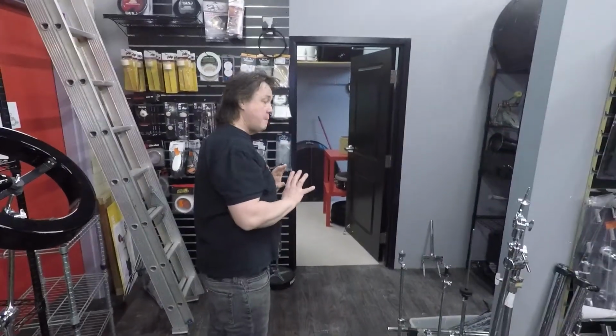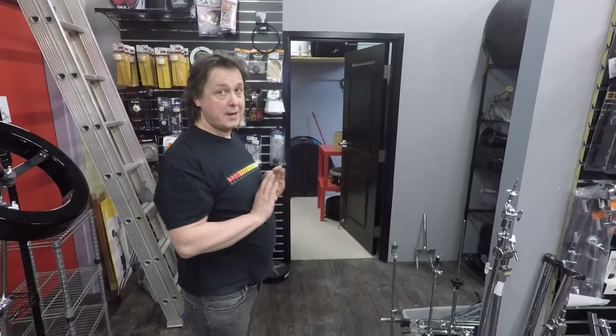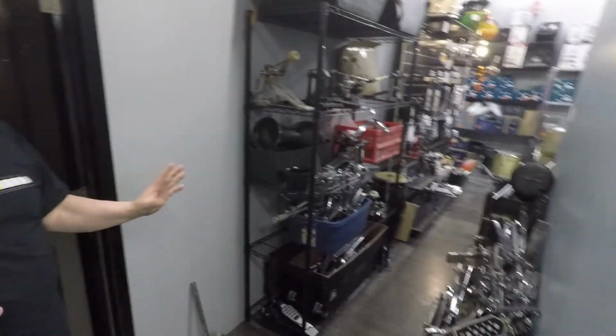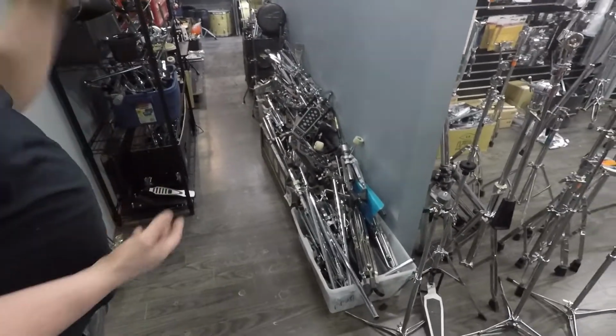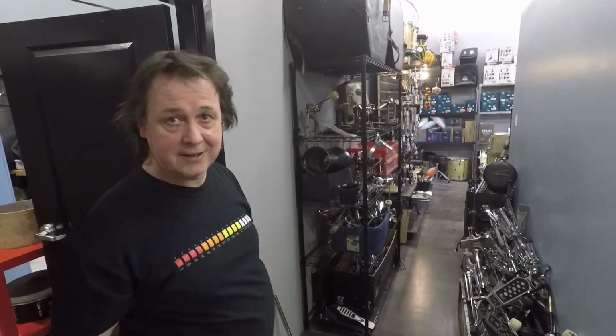There you go. So this is the part of the store back here. People love this part of the store. You're either going to love this or you're going to hate it when you're watching this as a drummer, but this part of the store I cannot get rid of, but I have to hide it away. Because people love this stuff and they'll dig through it for hours looking for things. Look at that, there's good stuff in there. And this is a small selection of what I have. I just keep refilling it all the time.